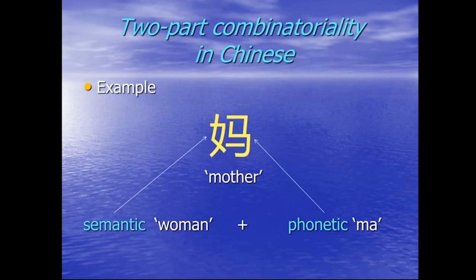Okay. I would dare to argue that this idea of combinatoriality even applies in Chinese. Something like 80% of the words or the compound characters in Chinese are made up of sublexical units. A semantic radical and a phonetic, one hints at sound, one hints at meaning. You've seen this before. There's a limited number of those too.